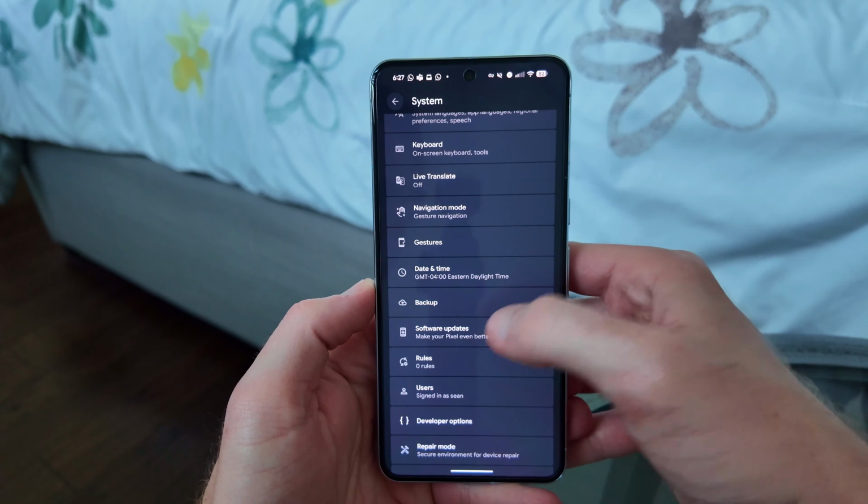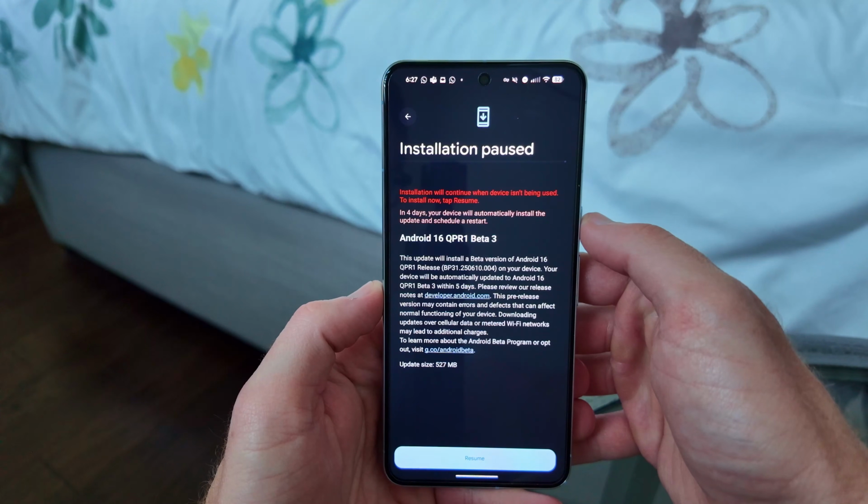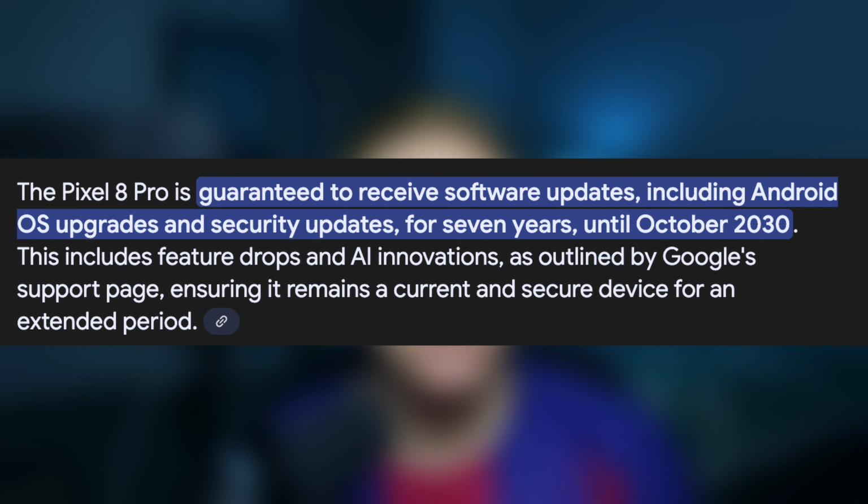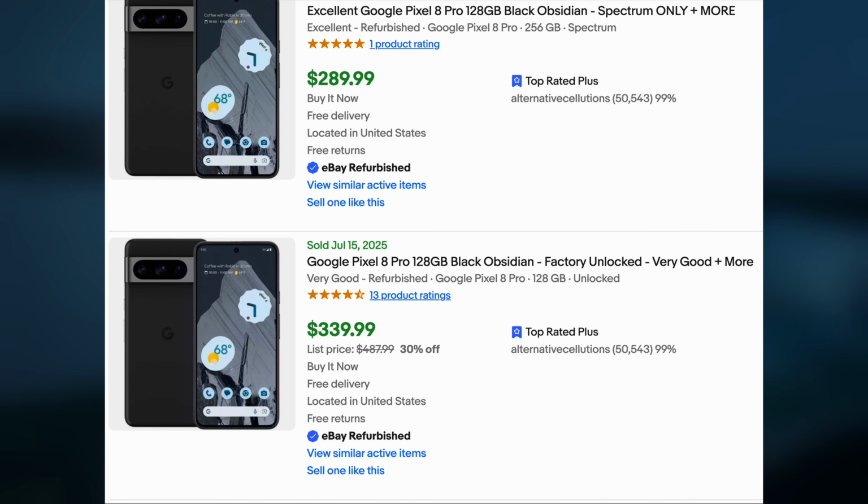You're also getting the latest security and software updates straight from Google because, well, it's a Pixel. Google also promises 7 years of updates as of the official release of this device, which means that you're gonna get software support until the end of 2030, giving you plenty of years of secured use at under $400.